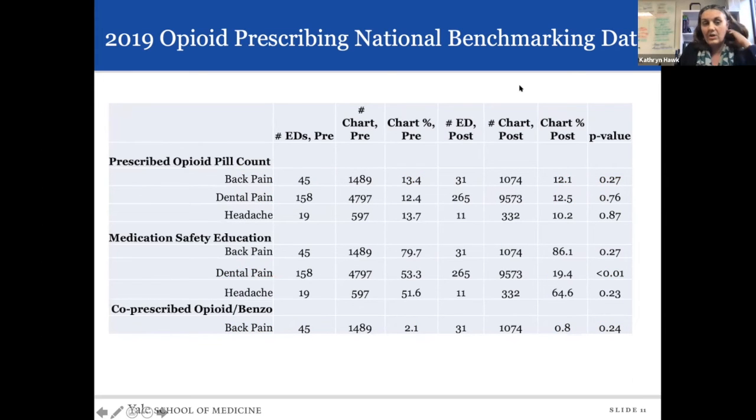For the other 3 measures we looked at, one was prescribed opioid pill count, one was medication safety, and then I mentioned the benzodiazepine and opioid co-prescription rate. So if you look for changes in this, the only statistical thing that we found was actually a decrease in the provision of medication safety education for people who were seen with dental pain, which is what it is. And so that actually highlights the fact that it's really important to look at these measures in multiple different ways rather than just looking at raw changes across time.